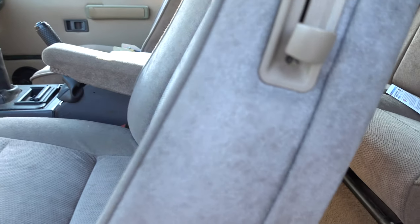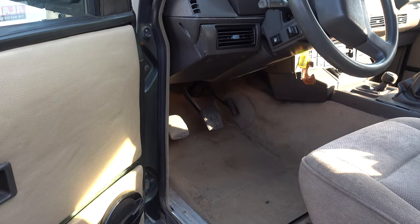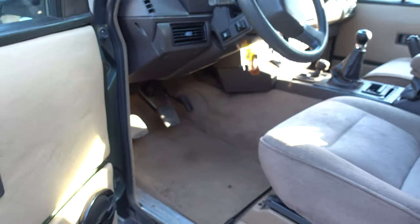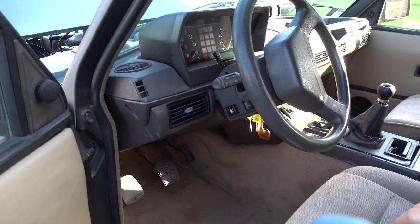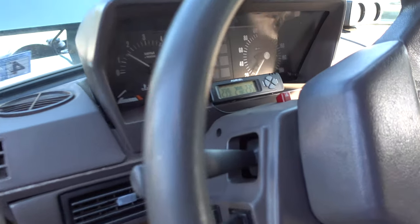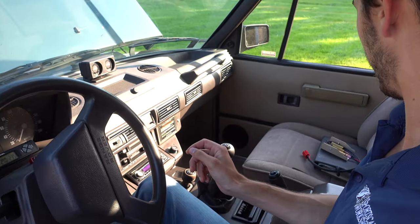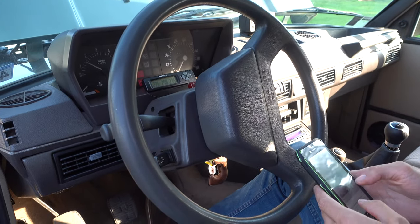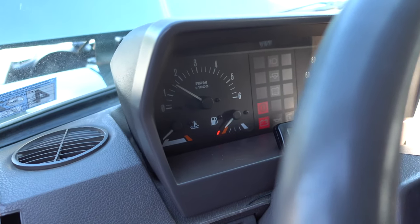Wow. The carpets are nice and clean. Upholstery's in really good shape too, for being this velour. Clutch pedal is a little bit worn. I bet that's going to be a hard thing to find. This little trip computer thing. It smells like a 90s cloth Nissan in here. It smells like Sentra. Yeah, it smells like Maxima. It's a very specific smell.